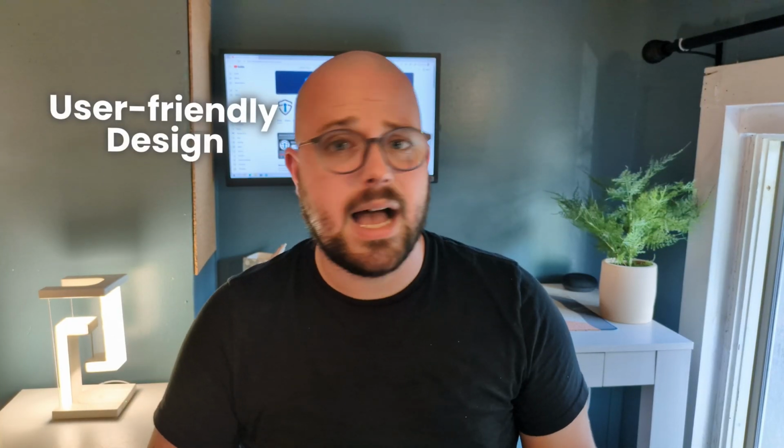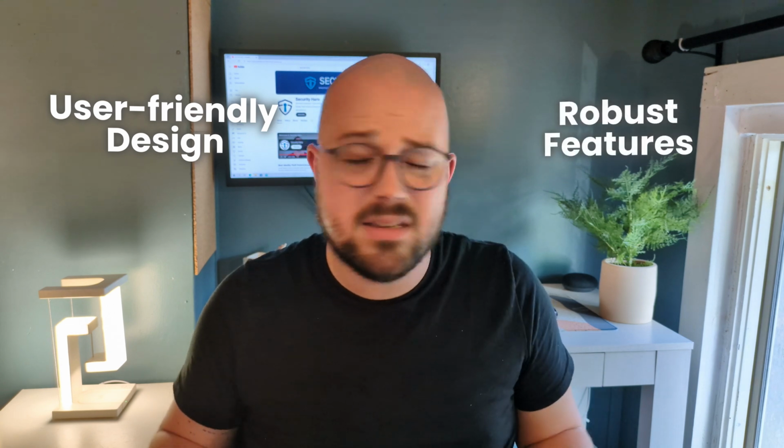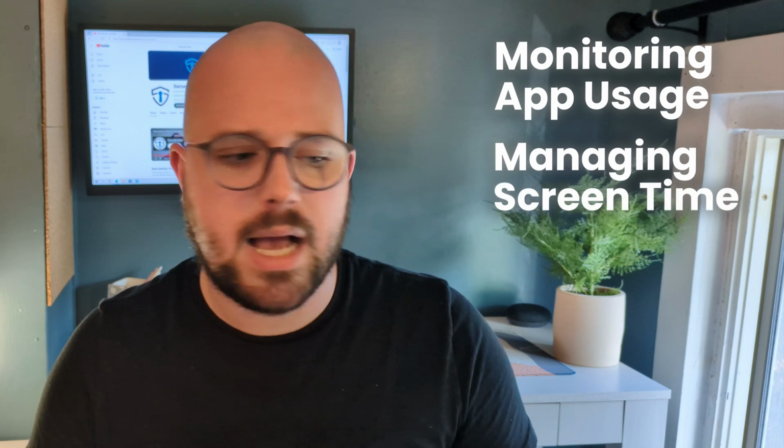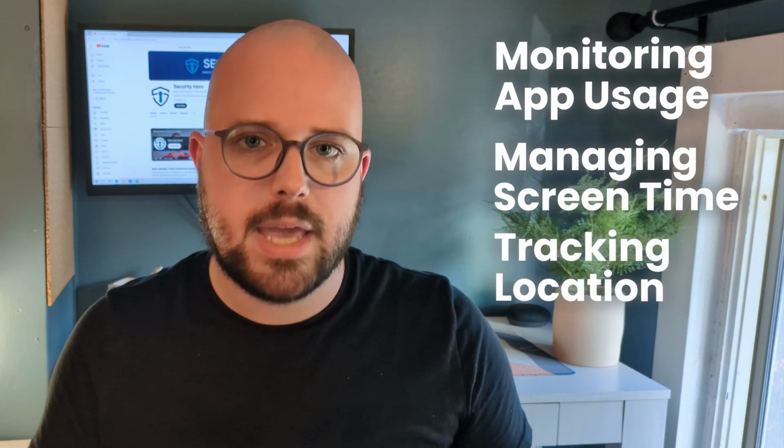With its user-friendly design, robust features, and honestly impressive AI-driven monitoring capabilities, Bark stands out as one of the best parental control apps on the market. Whether it's monitoring app usage, keeping track of screen time, or tracking your child's location, Bark strikes a perfect balance of comprehensive protection without being too aggressive. Consider it the golden retriever of parental control apps.